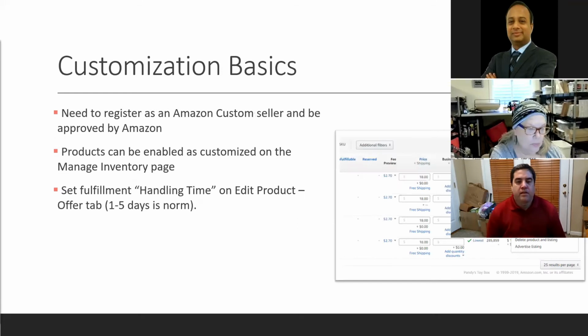Okay. So customization basics. First, you need to register as an Amazon custom seller and get approved. Currently, and I did this like a week or two ago, it seems like it's a no-brainer, 5 minutes, you're approved. So it seems to be still very easy to get approved.